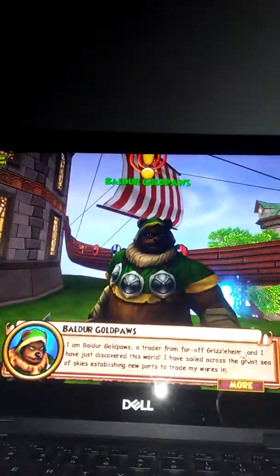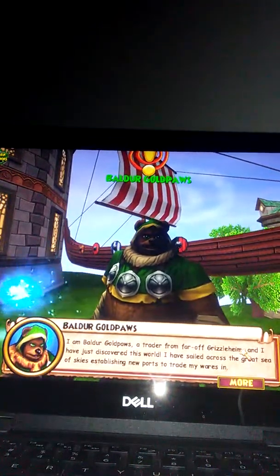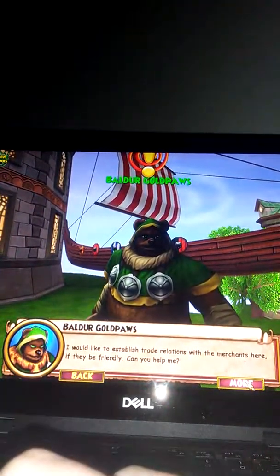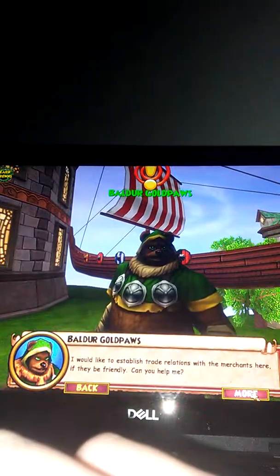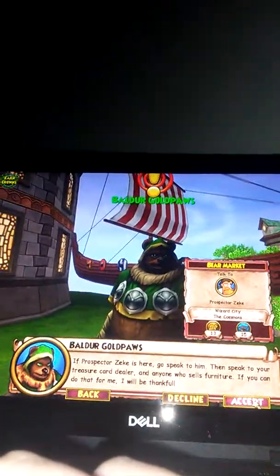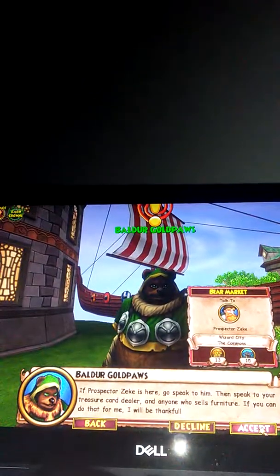I'm Baldur Goldpaw, the trader from far-off Grizzleheim, and I've just discovered this world. I have sailed across the great sea of skies, establishing new ports to trade my wares in. I would like to establish trade relations with the merchants here, if they be friendly. Can you help me? If Prospector Zeke is here, go speak to him. Then speak to your treasure cart dealer and anyone who sells furniture. If you can do that for me, I will be thankful.